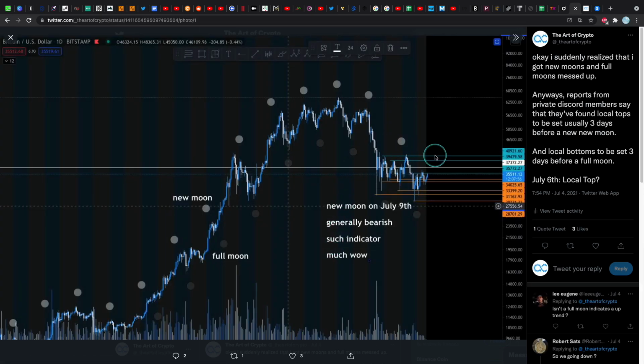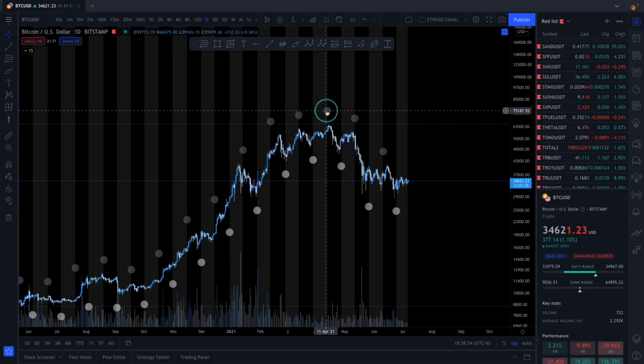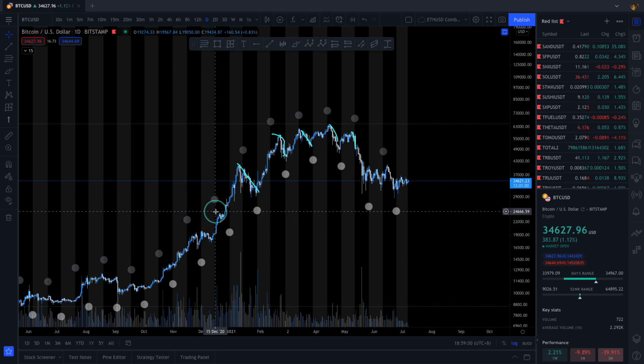A few days ago, I already talked about this indicator, and basically it's called the moon phases indicator. And generally, in the past, whenever we got a new moon, I know this sounds really woo-woo, but hear me out, okay? Look at the past. Whenever we got a new moon, it always dumped. New moon, dump, new moon, dump, new moon, dump.